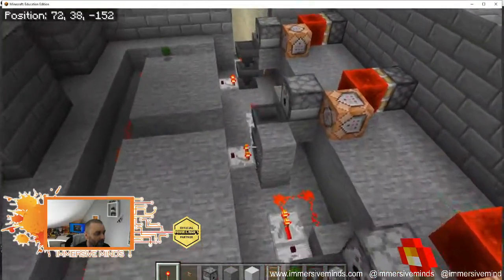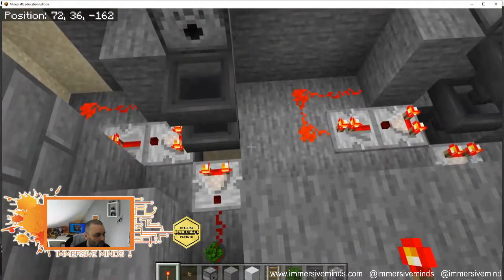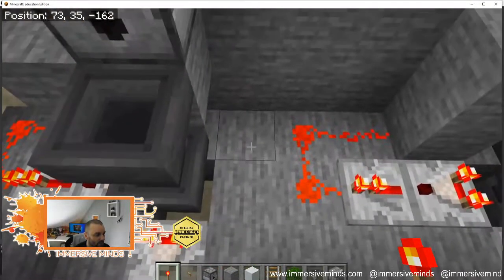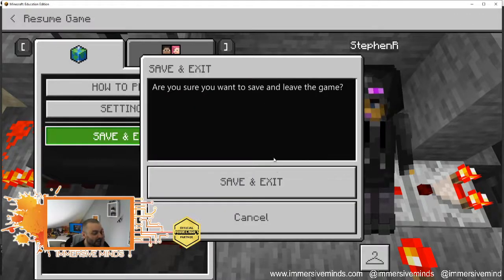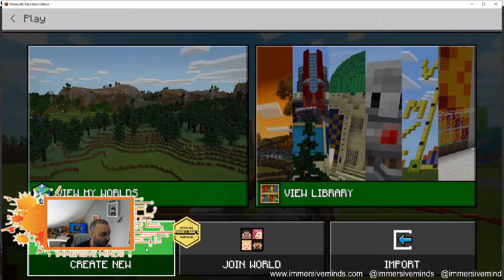Actually, yeah, we need to change the whole thing, but that's okay. So what I'm going to do is save it and run it through MC Edit. I'm going to move everything down one in MC Edit so that we don't have to do that manually.